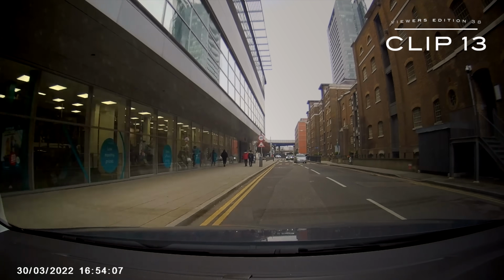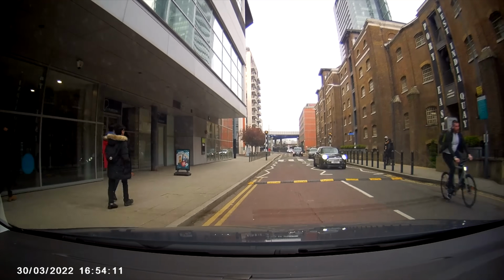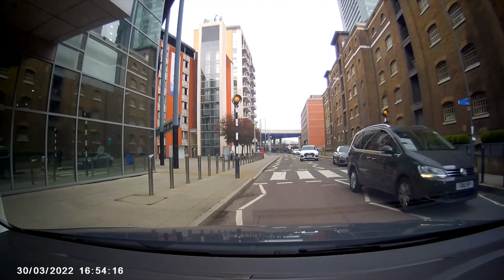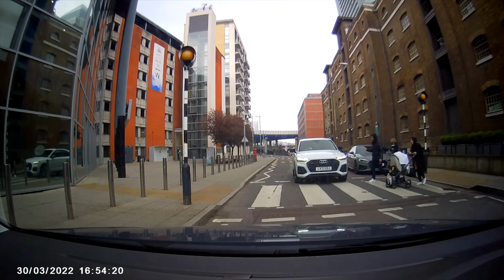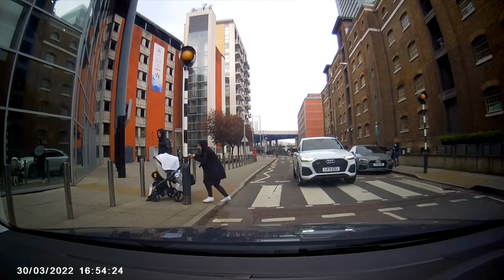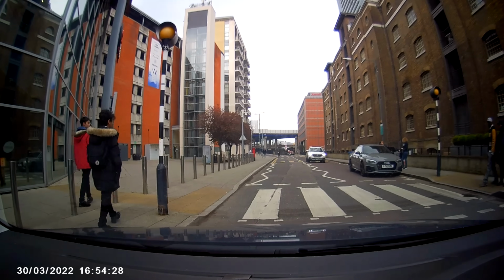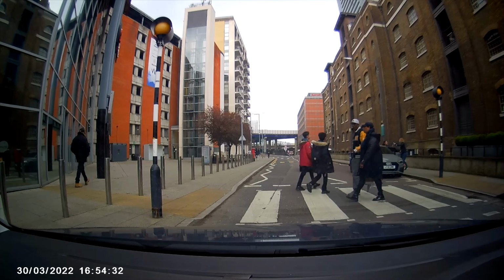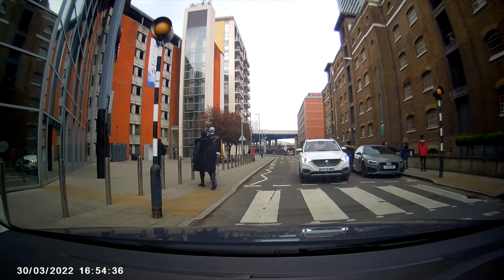In an earlier clip we looked at the dangers of overtaking at pedestrian crossings, but in that clip we didn't highlight the dangers of parking at them. Just about good enough by the white Audi, but absolutely terrible from the grey one. This will get you points and a fine if you're caught. Don't do it. Those two are absolutely oblivious of the danger that they're causing. They're just carrying on with their conversation.